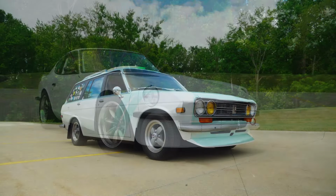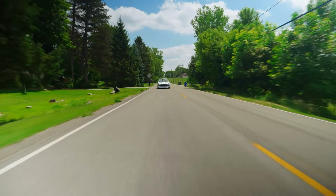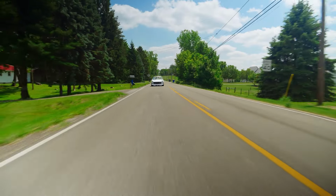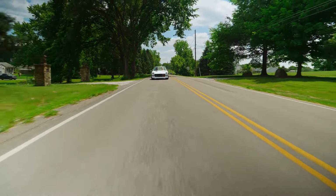And that's the cool part about this platform, is they've almost had a renaissance. It's a second coming of these cars. I've seen more of these and 510s in the last 5 or 6 years than I have in my entire life, I think. So as we're driving this thing, the drivability is absolutely amazing, and this does have a modern drivetrain out of a GM car.